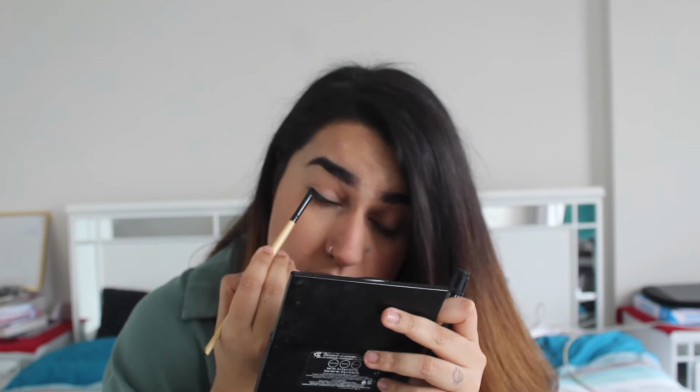I know it's weird going from face to eyes, it's just how I do it. So where is my, so I tightline and waterline my eyes, and I use the coral liner from Maybelline and this brush. It's got a, I don't know how you call it, but it's like that. So I just swirl it in on top of the coral and I tightline my eyes.